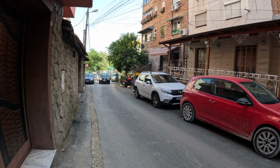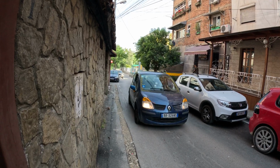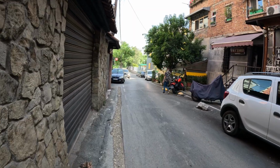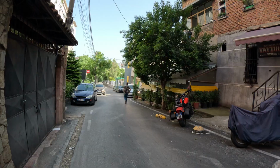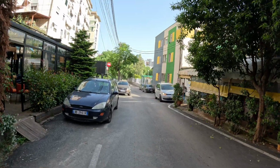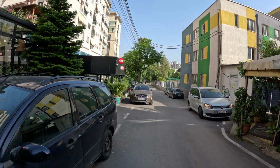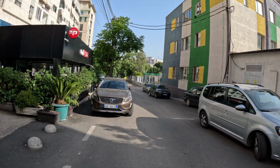Very narrow street, especially with people parking like this. But this is what it's really like living here, man. It's a real deal. Tattoo shop. I haven't checked out this cafe yet. Now I walked by here a few times.